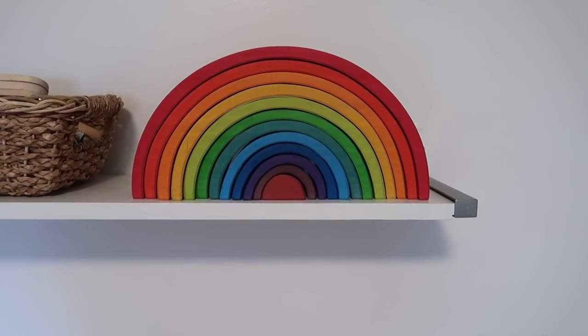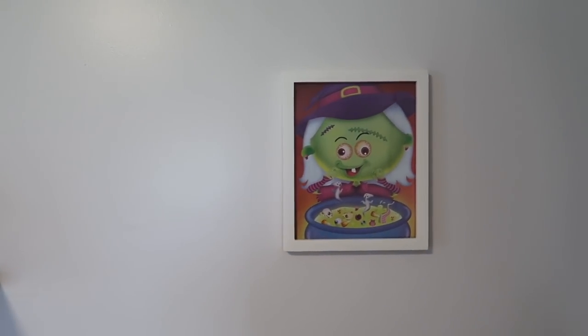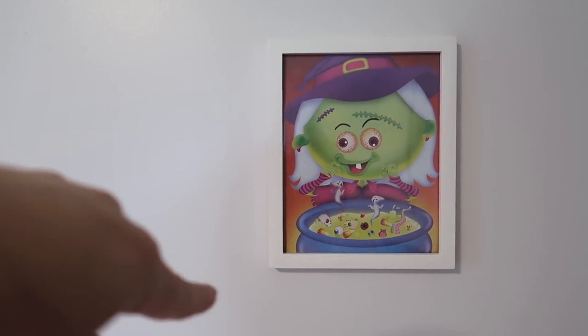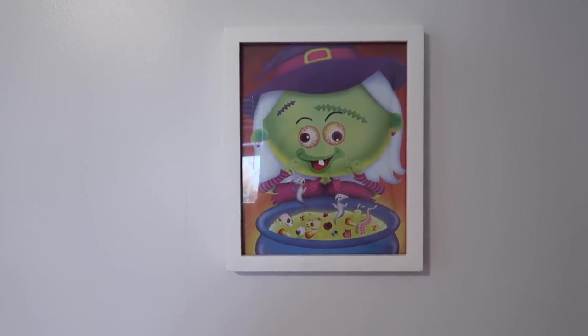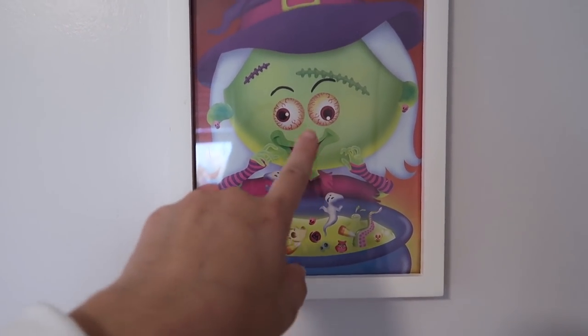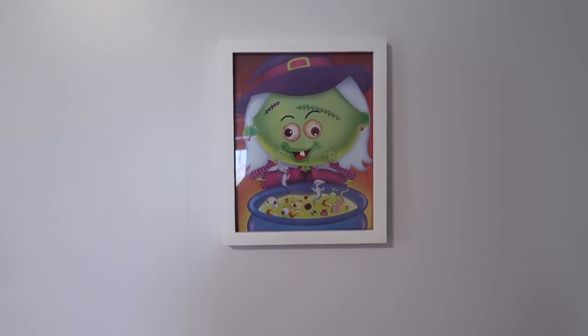And then over here, we have the Grimm Rainbow Stacker. Right over here, we have a little, what's this called? Pregnancy brain? A frame, that's the word I was looking for. And we switch it out every season. So obviously Halloween just passed. We had a little Halloween design. These are all stickers that Landon put on there. And now we will do a Christmassy type scene to put inside of here.